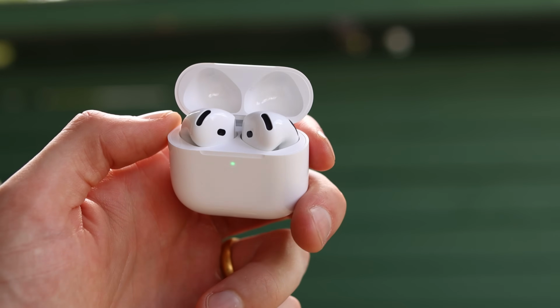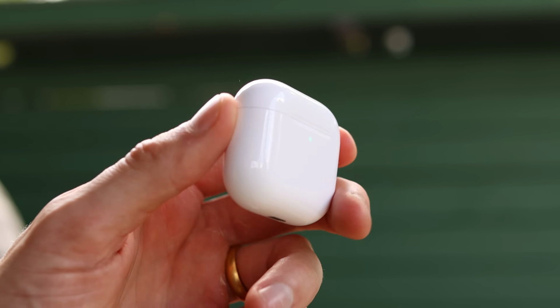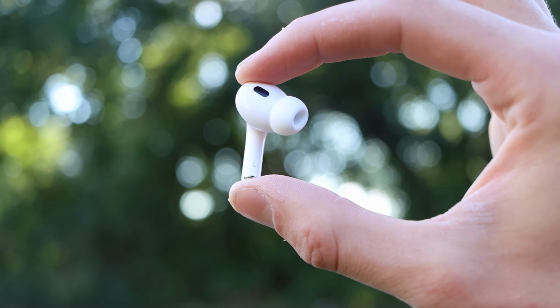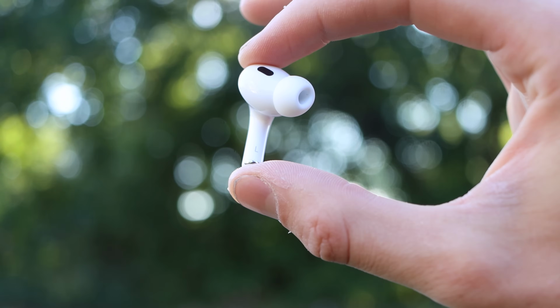Kind of weak, honestly, but if you turn ANC off, or if you just have the non-ANC version, you're getting 5 hours in the earbuds and 30 hours when you include the case. The AirPods Pro, definitely better, 6 hours in the earbuds, 30 hours when you include the case. Again, that's without ANC. It's more like 5 hours and 25 hours when you have ANC on, which I do.